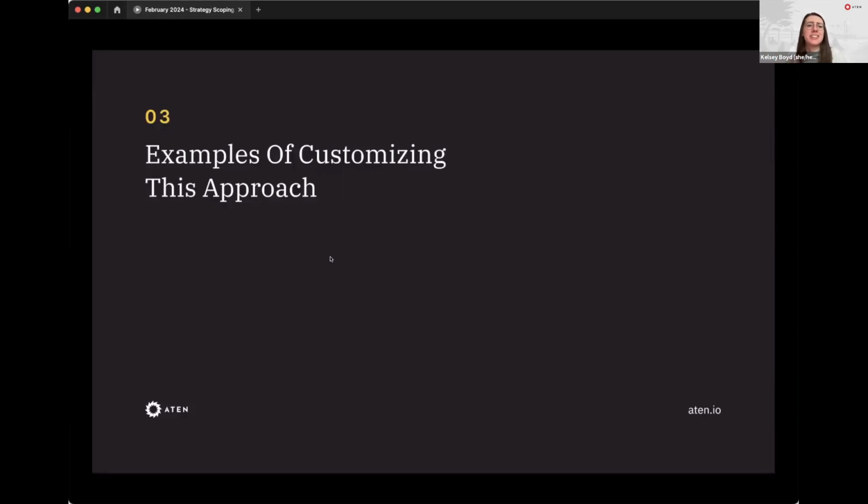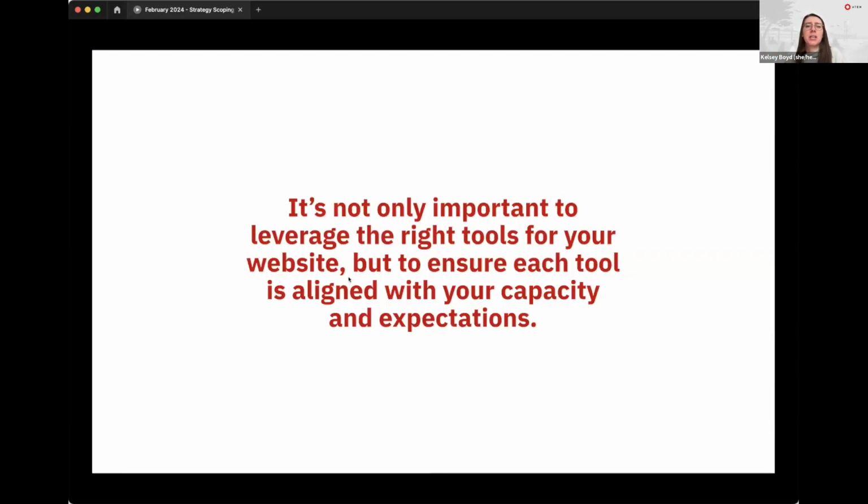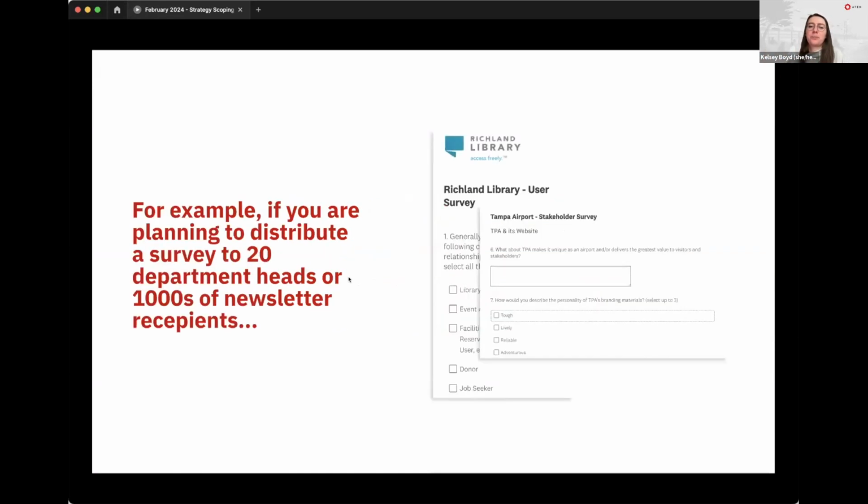So just to give a sense of what this actually looks like and how we determine how to customize this approach, it's not only important to leverage the right tools that we just went through, but to ensure that each tool is aligned with your capacity and expectations. So for example, if you're planning to distribute a survey to 20 department heads, we might look at something more qualitative, with open-ended questions and responses. But if we want to send something to thousands of newsletter recipients, we might be thinking about questions that are easier to quantify and export rather than going through lots of open-ended responses, or ensuring that it's easy to navigate in a mobile environment versus staff that are sitting at their desk.